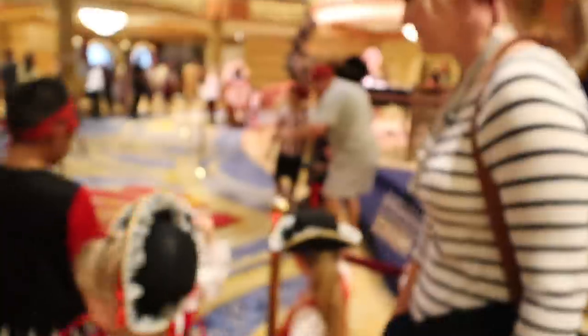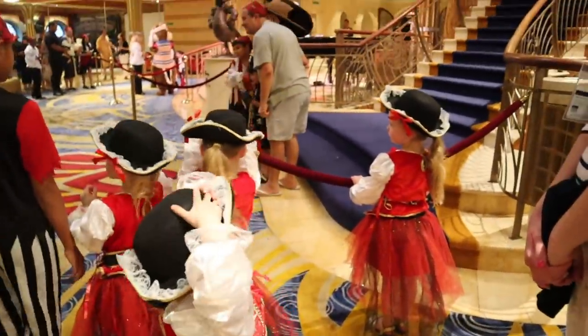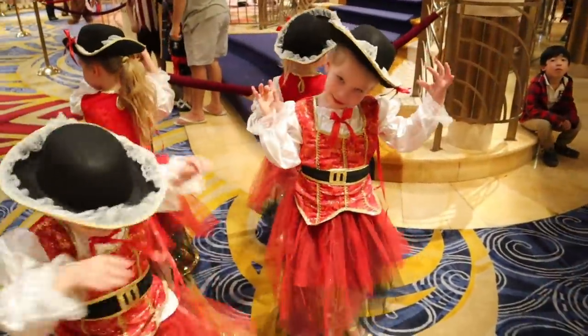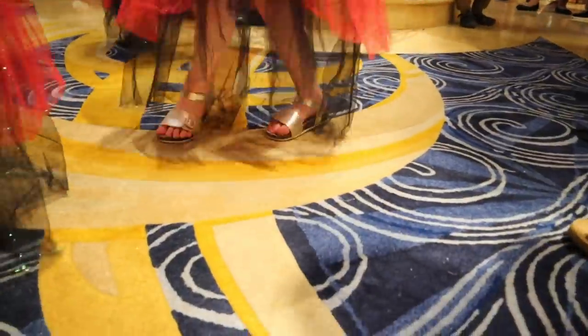Waiting to get their picture with Pirate Mickey. They're so excited. Scarlett, do your little dance for me. Yeah. Why are you so dang cute?